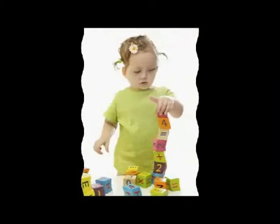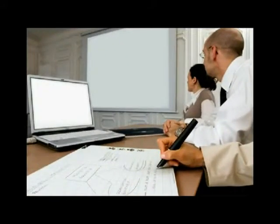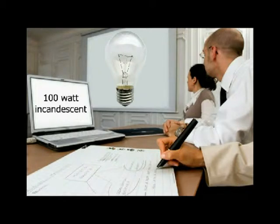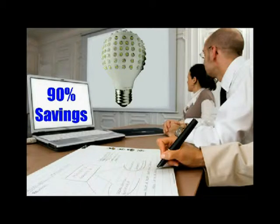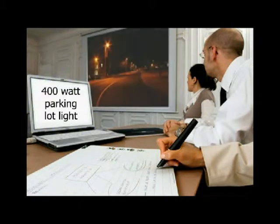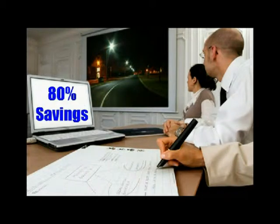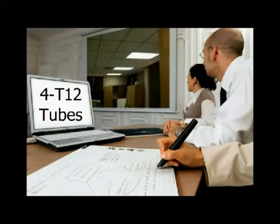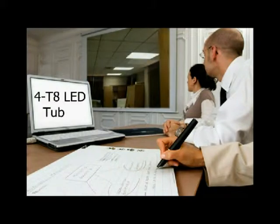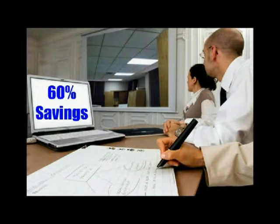My favorite part of LED lighting is the simplicity of the math. Let me give you an idea of the savings. If you replaced a 100-watt incandescent light bulb with a 10-watt LED, the savings are simple, 90%. If you replace a 400-watt parking lot light with a comparable LED, the savings would be 80%. Another example, fluorescent lights. When you take 4 T12 tubes and replace them with 4 T8 LED tubes, you will save 60%.